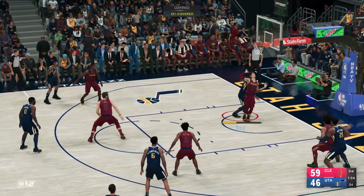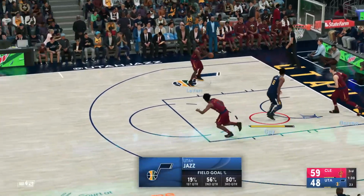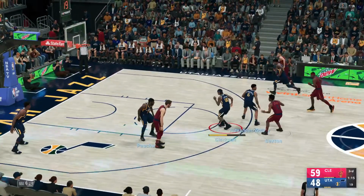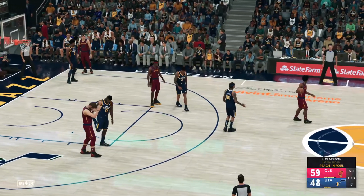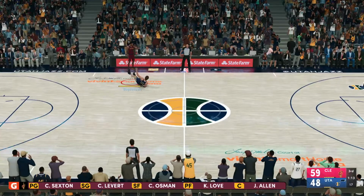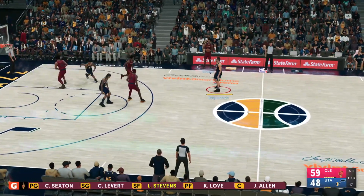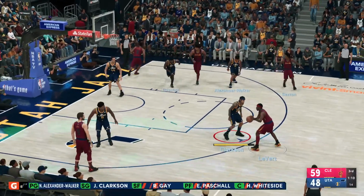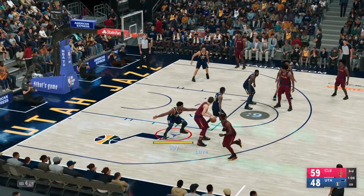Gay inside. Lays it up off the glass. Gay's got his first points of the night. And say what you will about the value of the three-pointer, but those close-in looks are always plan A. Every trip down, get to the paint, get deep, score. And Jordan Clarkson is going to pick up the foul. That is his first foul of the game. The Jazz making a switch here. Bogdanovich is checked in. And Cleveland with a change here, too. Stevens is checked in. LeVert finds Love. Back to LeVert.